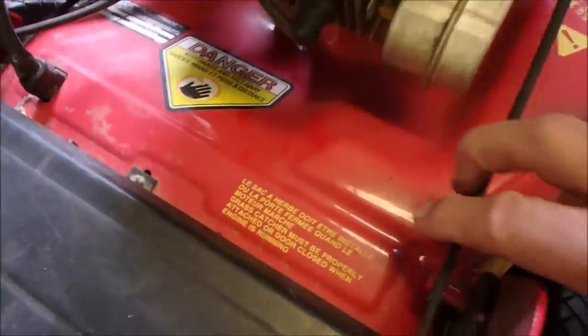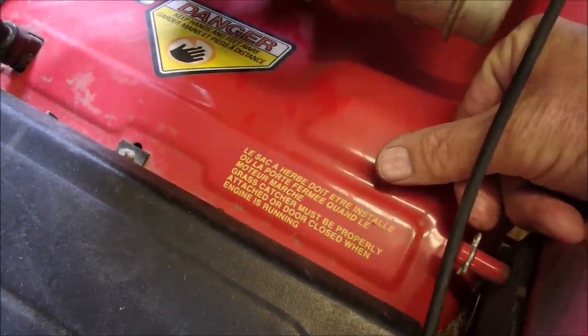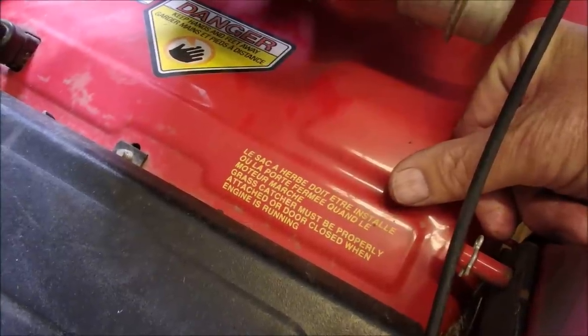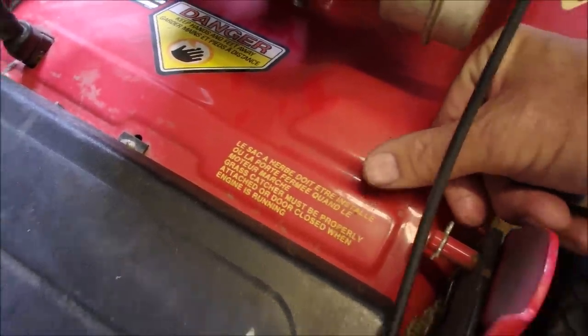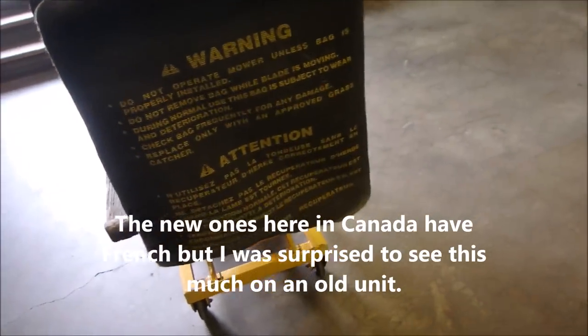Yes. So it's got something about closing the door to the grass box when the grass bag's gone. So it's got some French on it. So it looks like it came from down east. See there again.